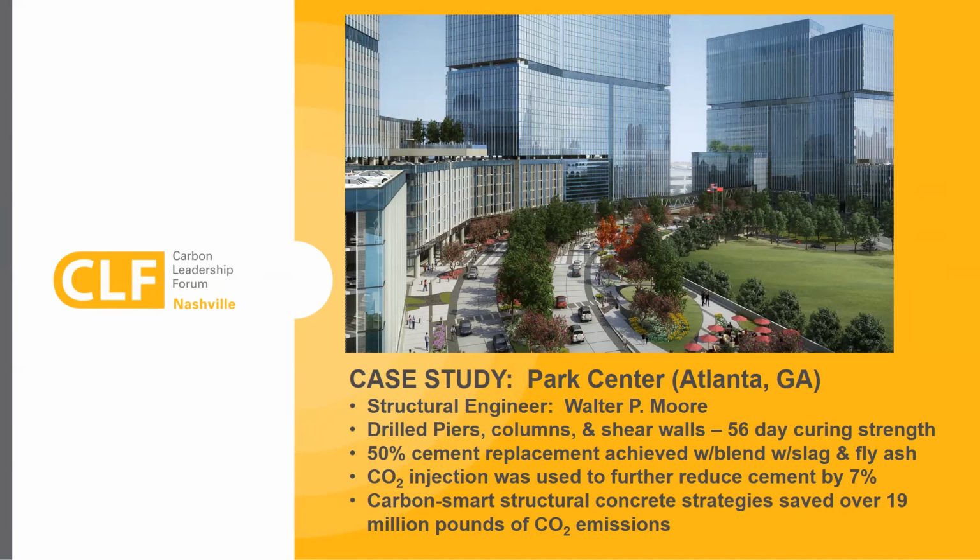equivalent to not driving over 21 million miles. And that's over 340,000 trips around the I-285 perimeter in Atlanta. This project is now open, and the second phase is looking to open sometime in 2023.